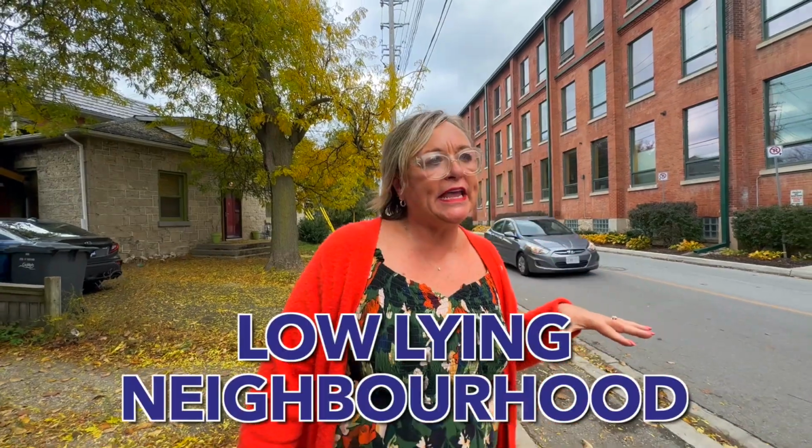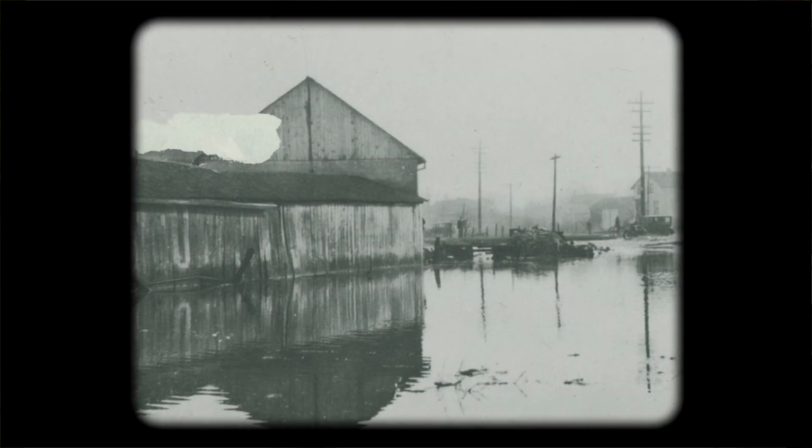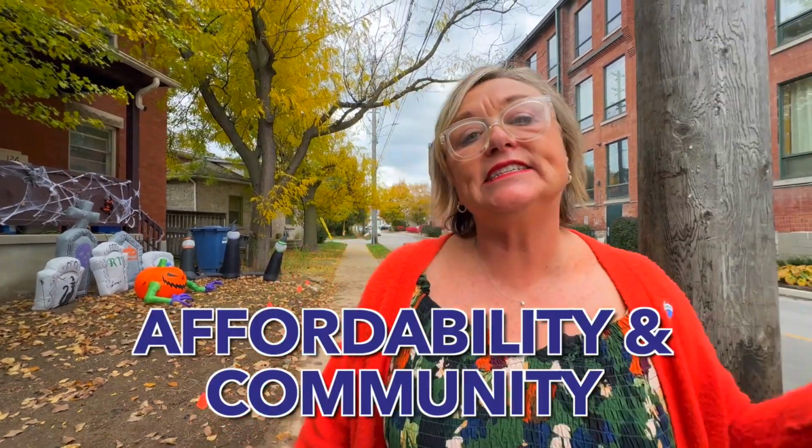So back in the day, topographically speaking, the ward was a pretty low-lying neighborhood. And so there would be flooding. Thankfully, the city installed a good water drainage system, and that ended that for a lot of these new immigrants. So historically, the wealthier folks who moved to Guelph, Ontario, located themselves in higher land up in St. George's Park. But here in the ward, all about affordability and community.